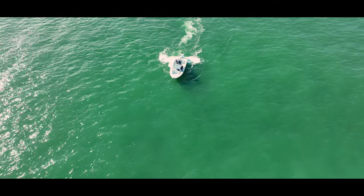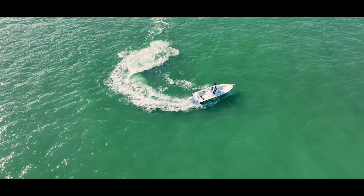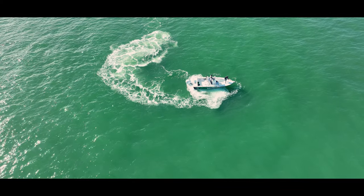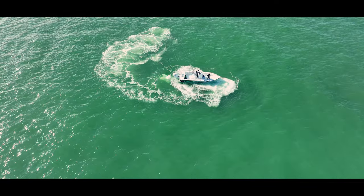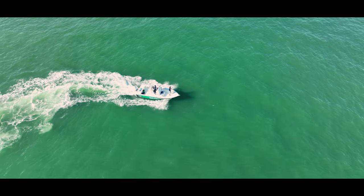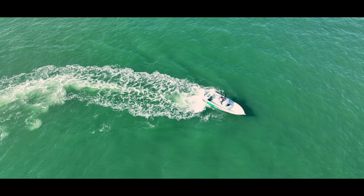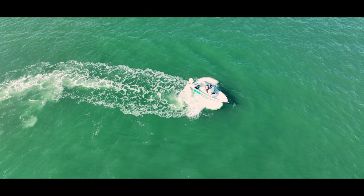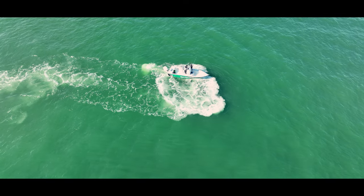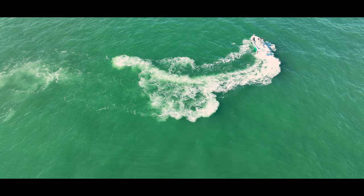All right, do a loop. Go a loop to the left. Yeah, loop to the left. Hold on, keep going reverse, keep going reverse. Yeah, keep going for him. Keep going. That's good right there. All right, you're good, you're good. He's right here. You're good.